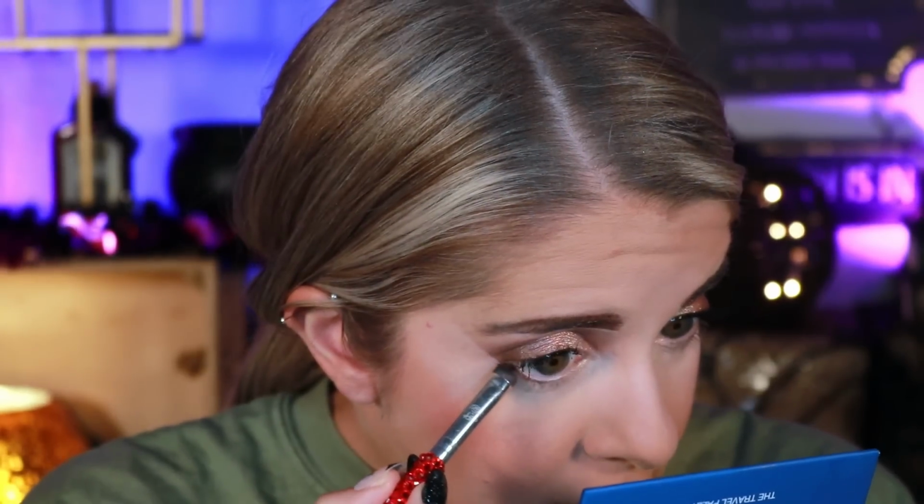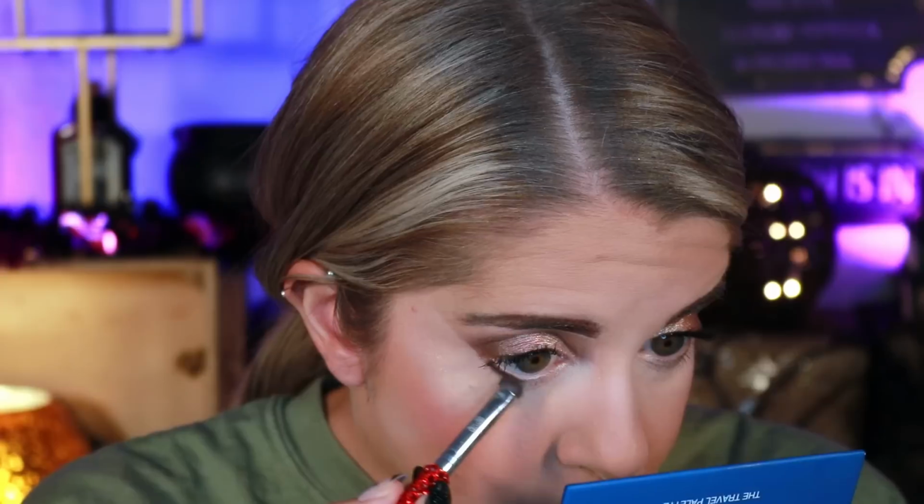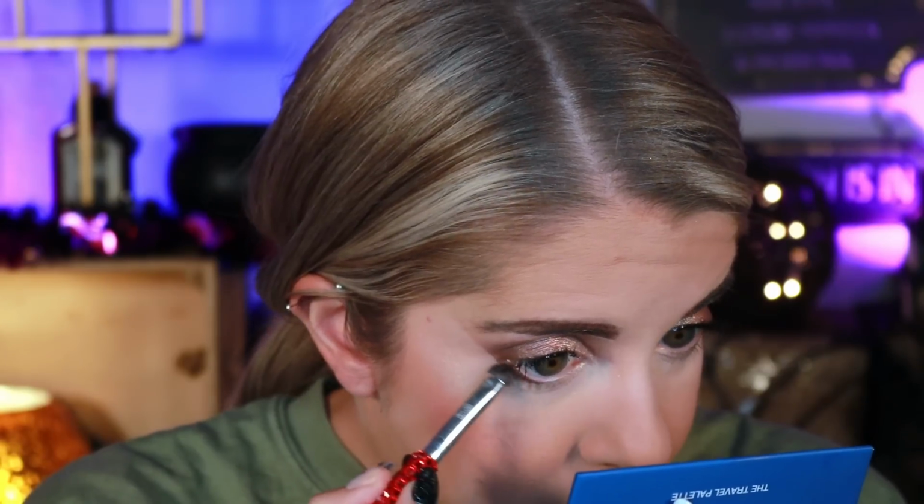Alrighty, so to finish things off, we're going to go back into this palette one more time, and we're going to take the shade called Fly for the Skies, and we're going to very, very lightly go underneath our waterline with this. So I'm just going to take this. Just gonna lightly place this right here and slowly buff it out.